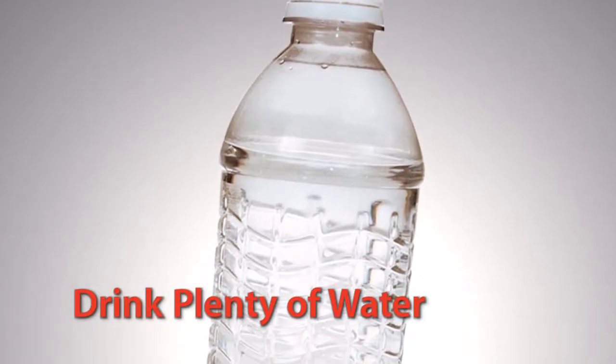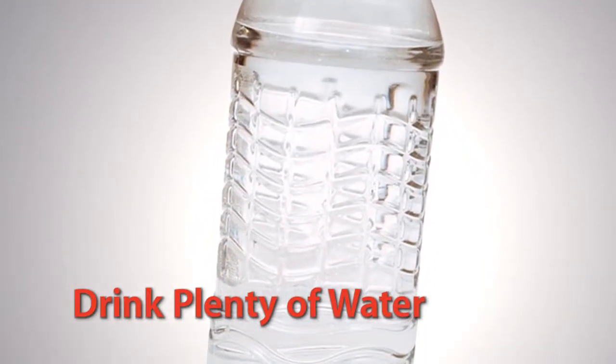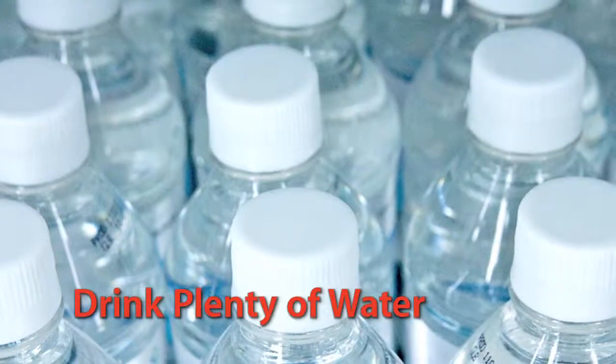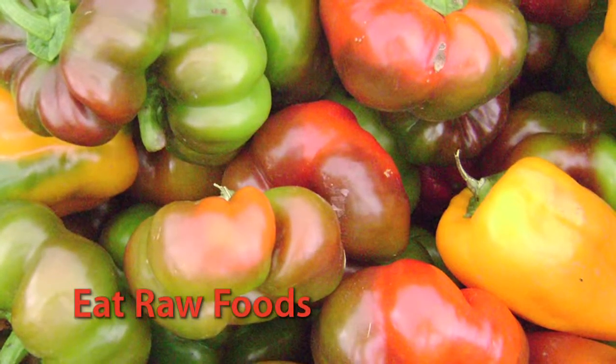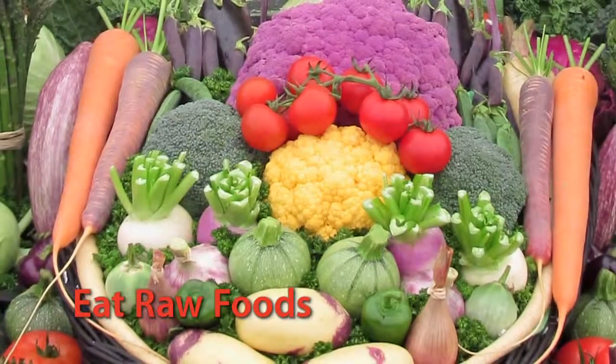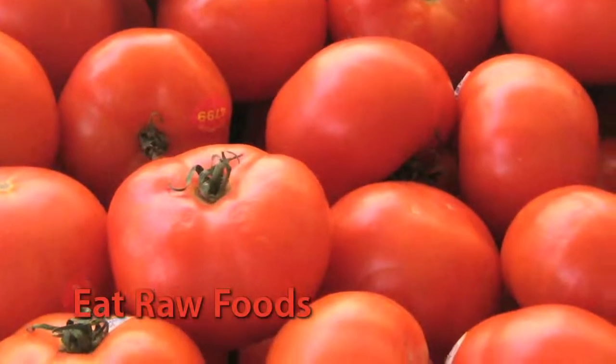The next one might seem obvious, but you need to make sure you drink plenty of water. Hydrated skin is healthy skin, so try to drink between 6 and 8 glasses of water each day. Eating raw foods can be great for your skin. Fruits and vegetables in their raw form are very beneficial for your skin. They're packed with vitamins and minerals.